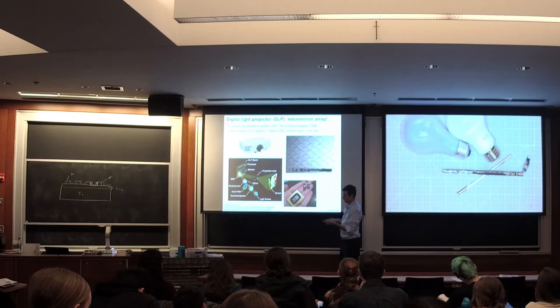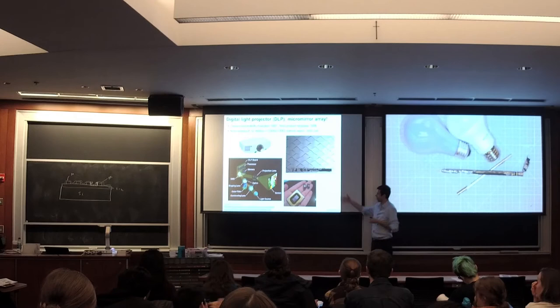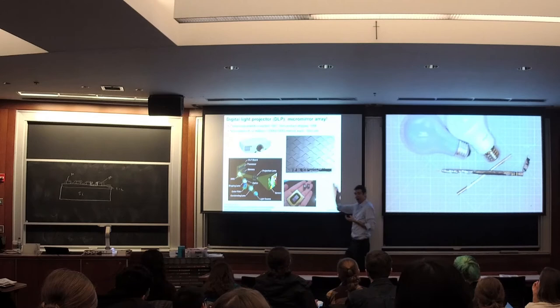And every time I change the slide, the mirrors in the display are changing their orientation such that they send light toward the screen and light elsewhere. And now it creates colors by having multiple colors of light that reflect off mirrors at frequencies that are faster than our eyes can observe, but create this color image. And the same thing happens if you're watching a video.